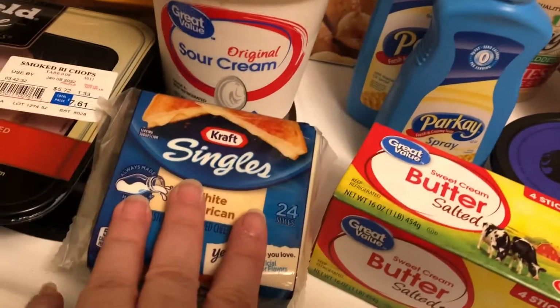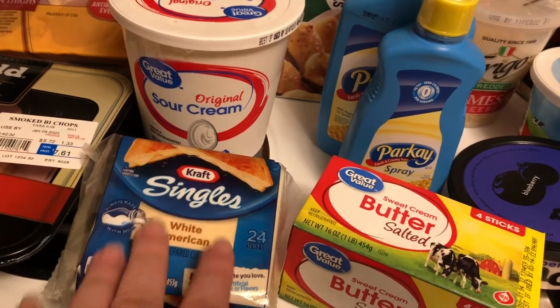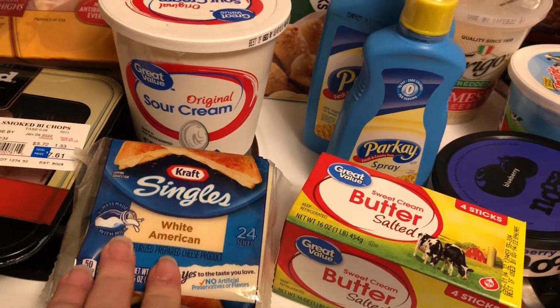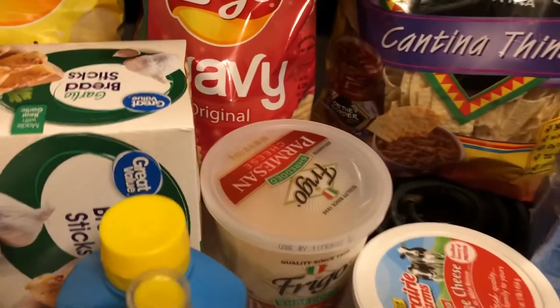I did get some Kraft singles. I usually get the generic brand or whatever, but I do like Kraft cheese and stuff for sandwiches. I mean, it is a better quality. What can I say? So I splurged a little on that. You have to splurge every once in a while.